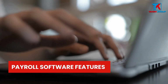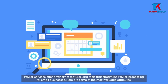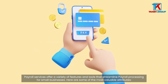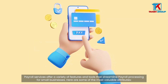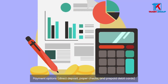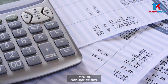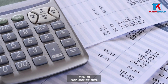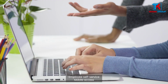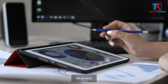Payroll software features. Payroll services offer a variety of features and tools that streamline payroll processing for small businesses. Here are some of the most valuable attributes. Unlimited payroll processing. Payment options: direct deposit, paper checks, and prepaid debit cards. Payroll tax. Year-end tax forms. On-demand pay. Paid time off management. Employee self-service. Mobile access. HR services.